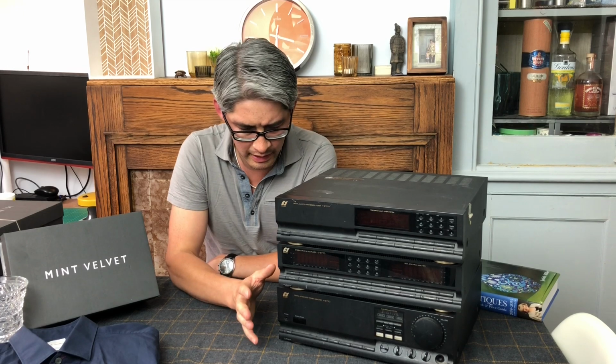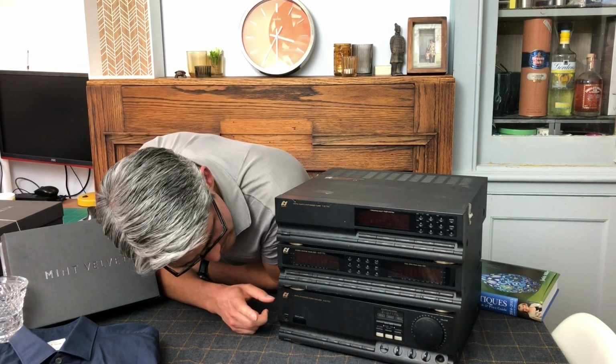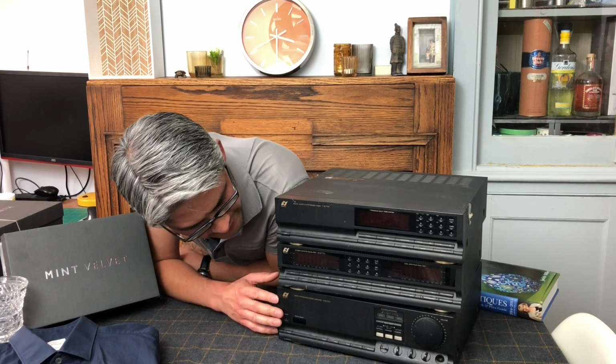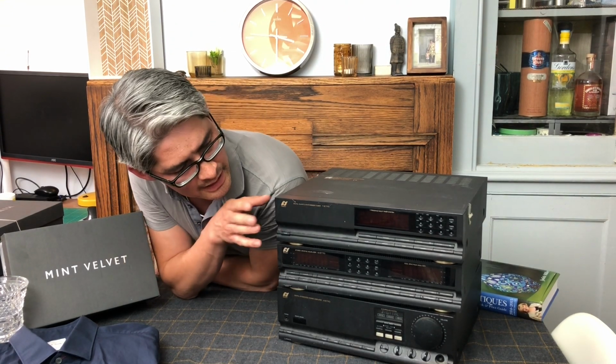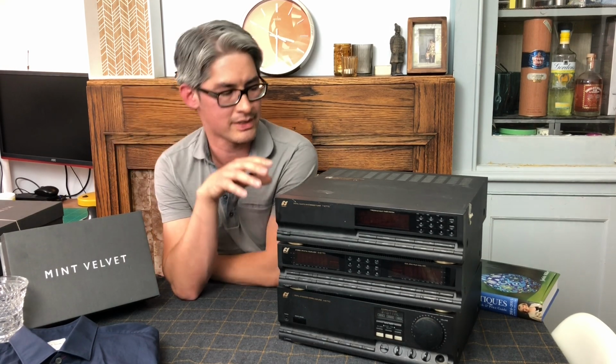So we've got an integrated amplifier. So this is a Sansui AE, so the A is for amplifier, AE 770. Got a graphic equalizer, so that is a GE 770. And then we've got the tuner for the radio, so that's a TE 770.